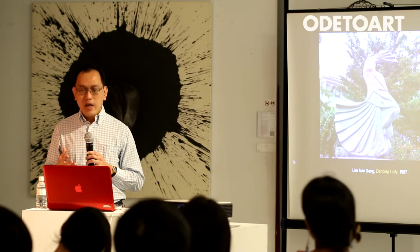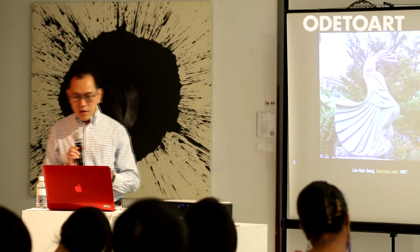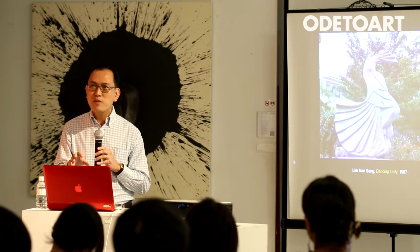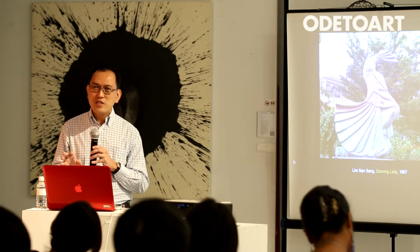To me, it's a long lost dancing lady. It's done by Lim Nan Seng, and this sculpture is quite known to the residents in Tiong Bahru. It has a certain resonance for the residents there. In fact, there was a ceremony to unveil this sculpture. It was presided over by a minister, I believe. I can't remember the name. A minister or an MP. And residents in Tiong Bahru will be familiar with this sculpture.